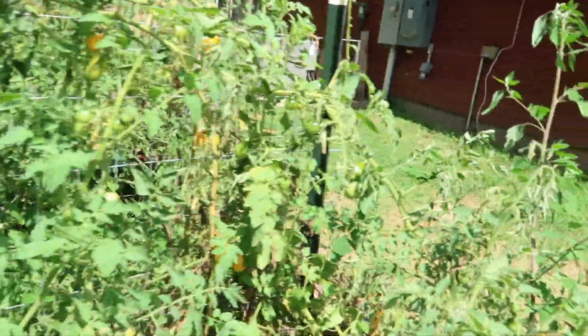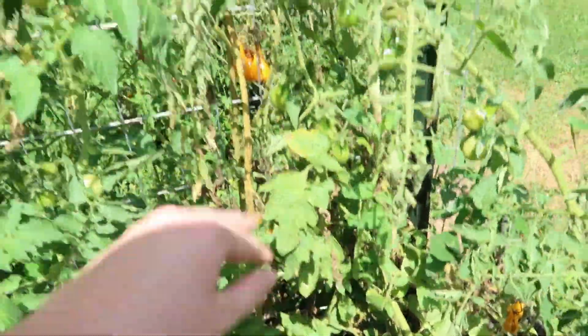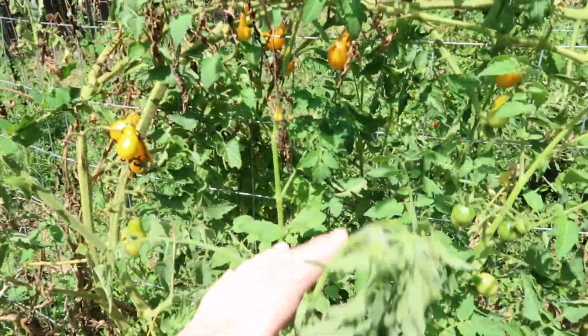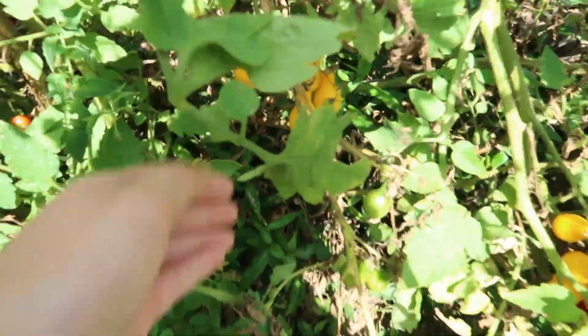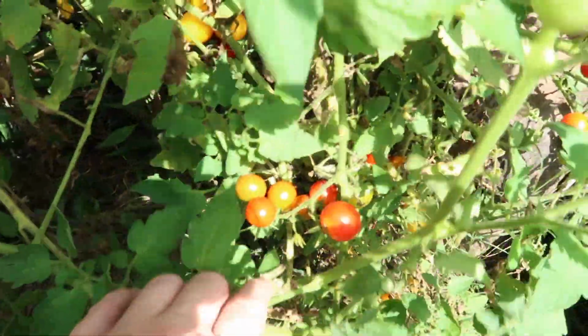Let's see. Gotta watch my step. The weeds are really high, and we are in snake country. They're split. Where are some that don't look so bad? Here we go. That's my husband's favorite. And then just a mixture.